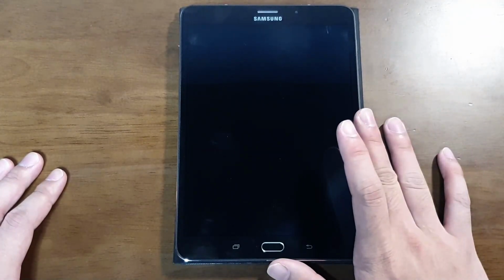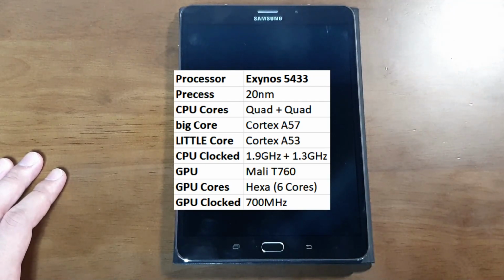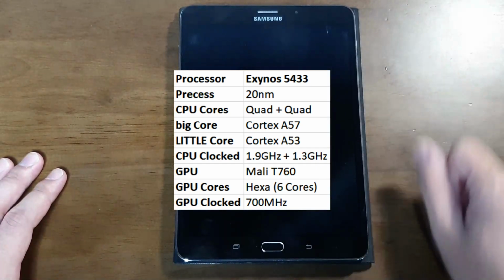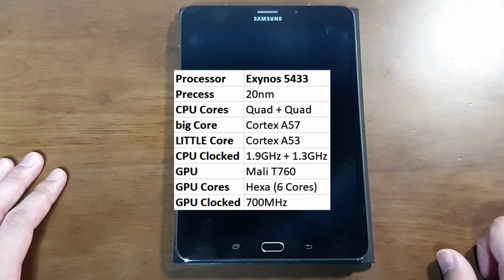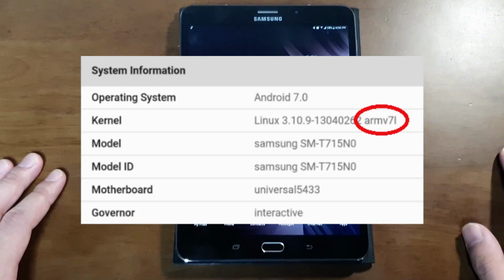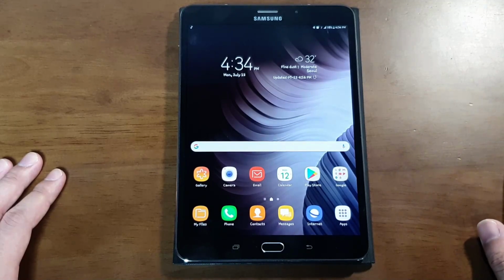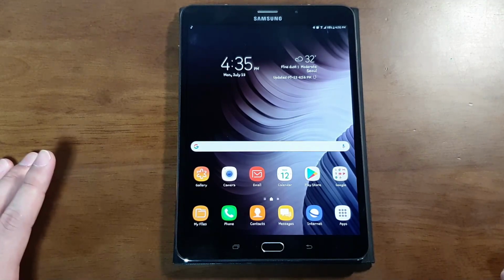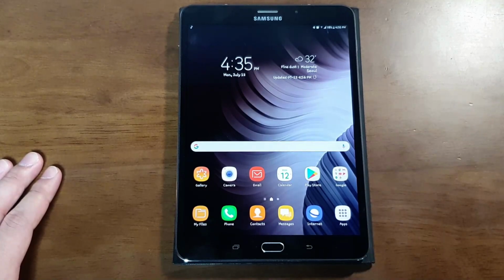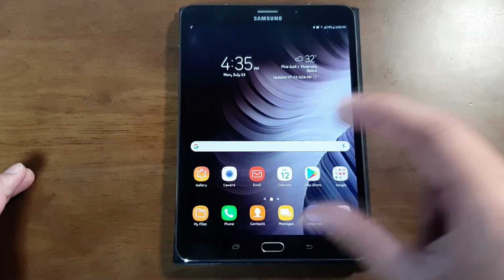And for the performance, this one has a 20 nanometer Samsung's own Exynos 5433. This is the first chipset made by Samsung that supports 64-bit, but although this AP supports 64-bit, same as the Galaxy Note 4, the OS is running in 32-bit, which is pretty disappointing. Like on a PC x86, if you run 64-bit, the only good thing is you can use more than 4GB RAM. But for ARM, like Exynos, the register bank size is bigger if you're using 64-bit, so there's a big performance difference between 32 and 64-bit.